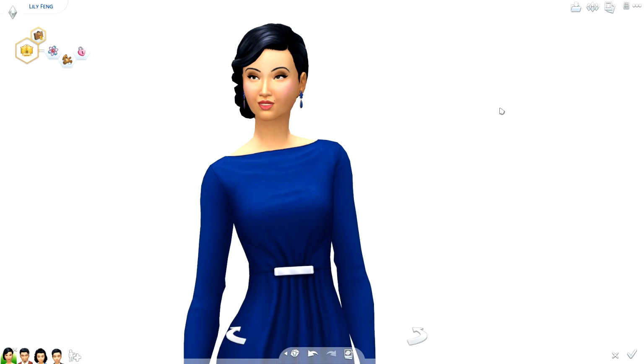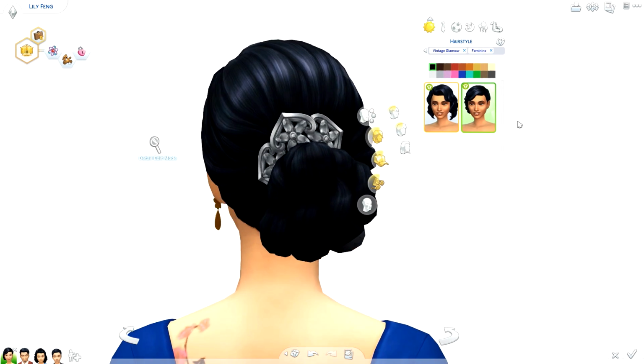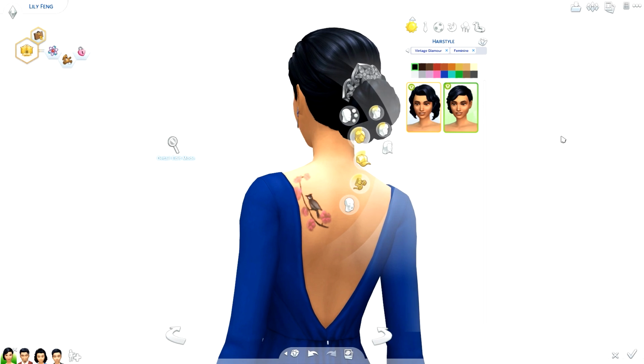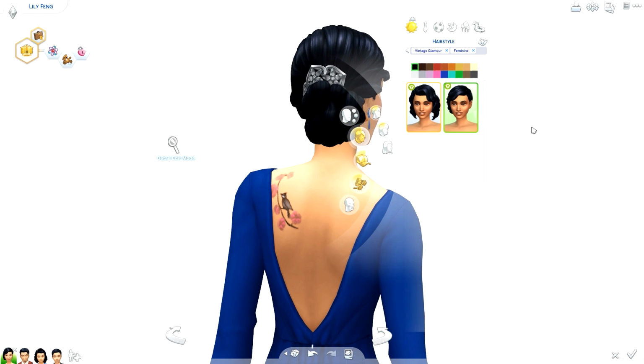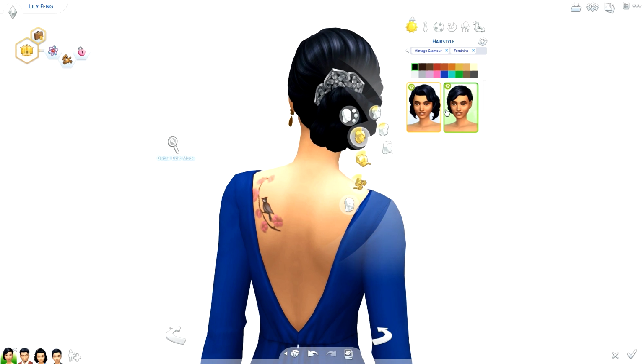So starting off with the females, we have two brand new hairs. Now, honestly, I love these hairstyles, and I know it may sound like it's all fun and games, and Jen, you love everything, but honestly, I really don't. But I really love these hairstyles.